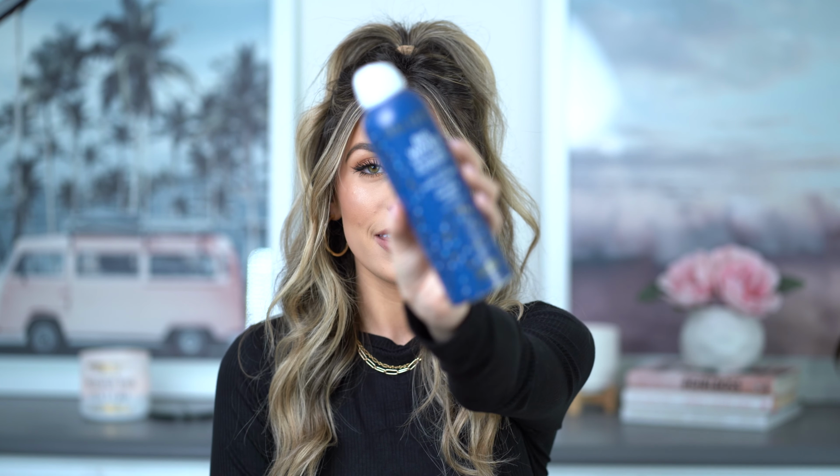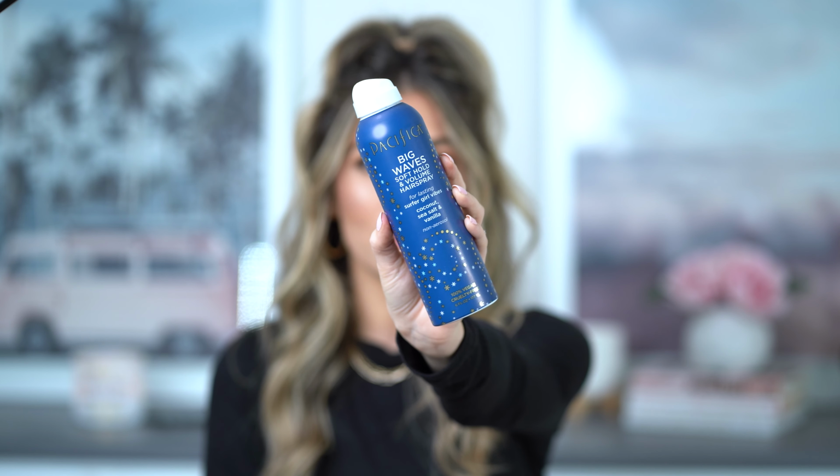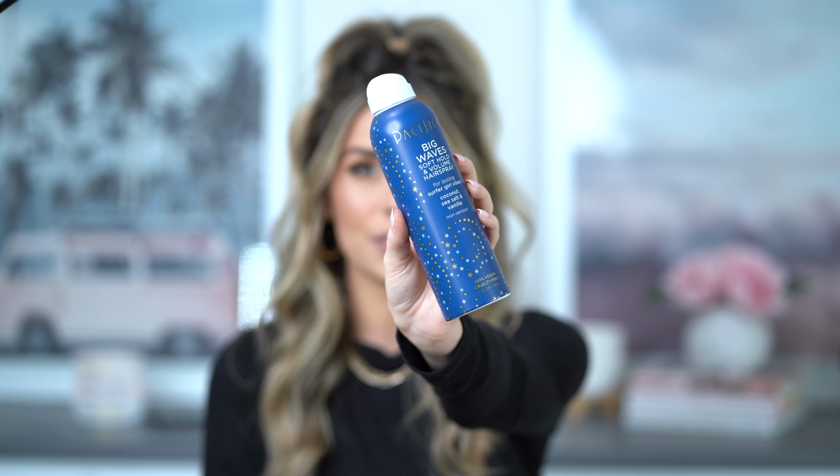I never know what I wanna start with, because there's always so many things, and sometimes I try to break it up into categories, but I'm just gonna grab this one because it's calling my name, and this is one of the newer products that I found in the month of October. Super happy that I did. It's from Pacifica. This is their Big Wave Soft Hold and Volume Hairspray. I did a beach wave tutorial and used this in an IGTV on Instagram, and I instantly fell in love with the scent of this.